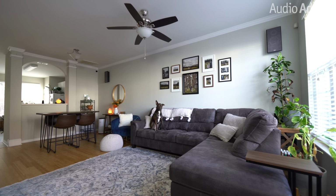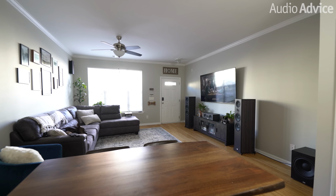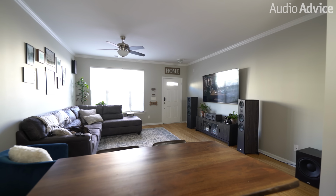So if you are having dinner at the dining table or people are hanging out here, you can just turn the sound up on a song and the room just fills with amazing music, and it's super immersive even when you're not watching movies. So it is more than just a movie experience, it's a full living experience, a full hangout zone, and it just really sounds awesome.